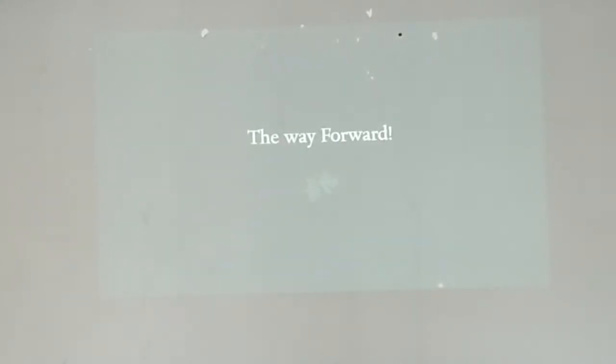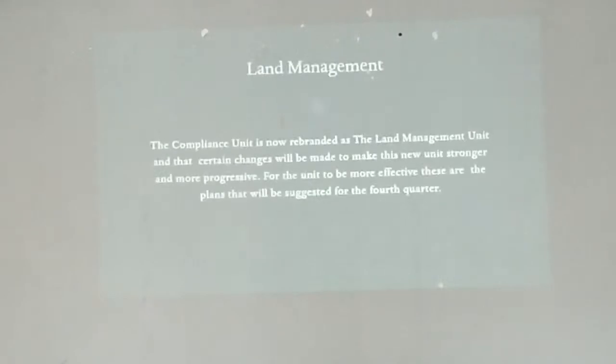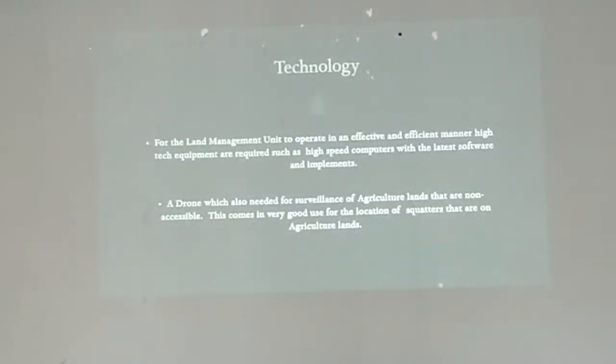And now on to the way forward for 2020. The land management unit was required to become stronger and more progressive, to be more effective. We are going to bring some more ideas on how to manage the land for agriculture, which has been a problem for many, many years. And we have put forward some unique technology. We want to make the land management unit the most technologically advanced unit in the Department of Agriculture when it comes to land management, because we have certain problems with land, as I said before, over the years.